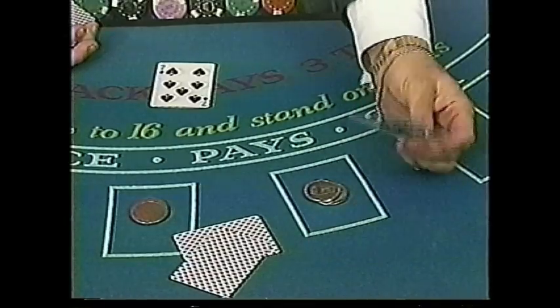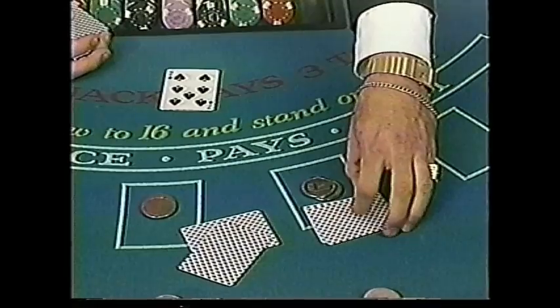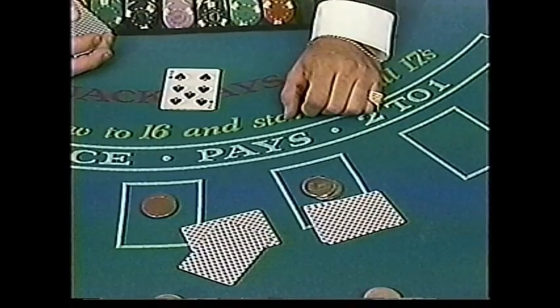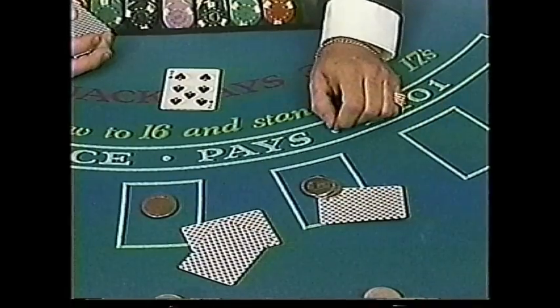Also, hold these cards in your hand until you're done. Do not lay them down waiting for your turn. That is a sign that you're through. The dealer will pass you by. So hold these cards in your hand until you're ready to tuck them under.